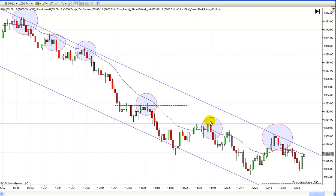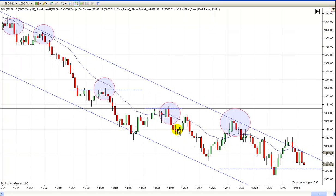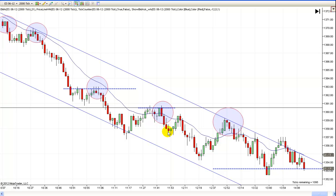We got another double top with a nice reversal bar right at the EMA, and also this is a pullback test of this breakout right here. You can see that right there. That's just a double top coming back and testing that. So that's another great place to get short, another easy scalp. You wouldn't have got a runner off of that one, but all the same, it's still a great scalp.